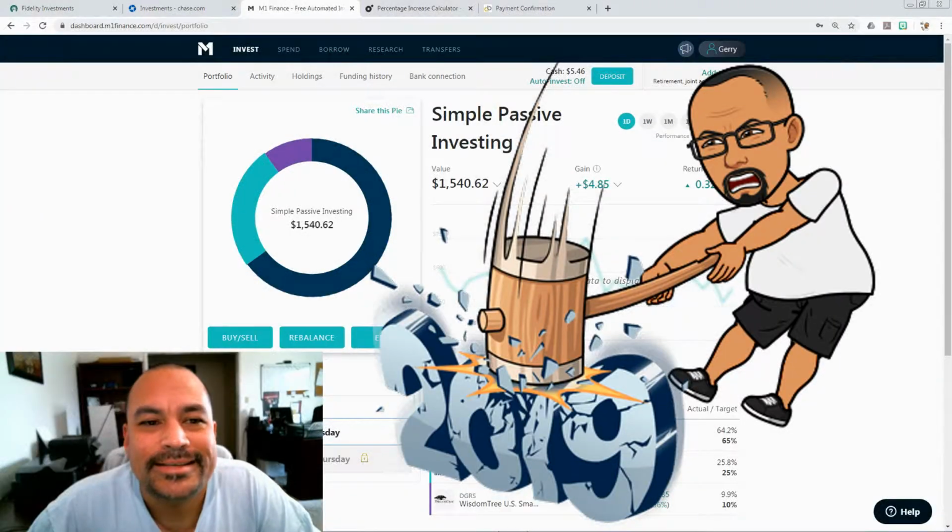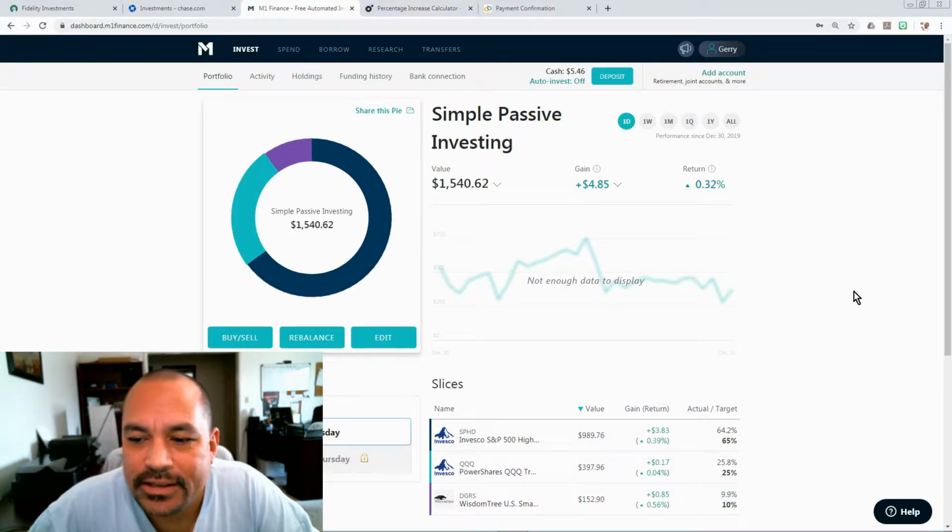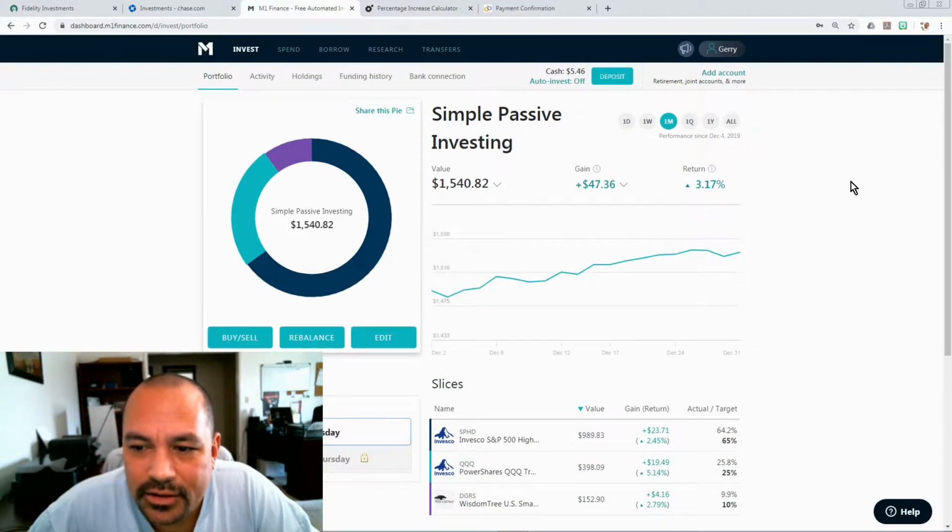Hey guys, so last day of the year, I am sharing what my M1 Finance account did in December. Market is almost closed, so there hasn't been very much activity. But if we look at the monthly closing, up $47.36.